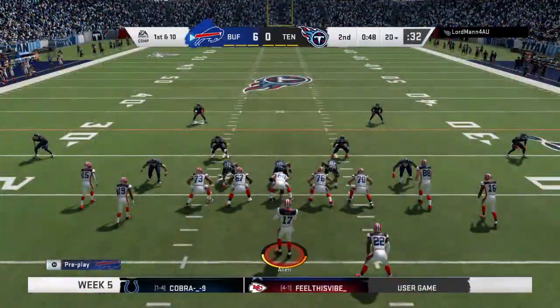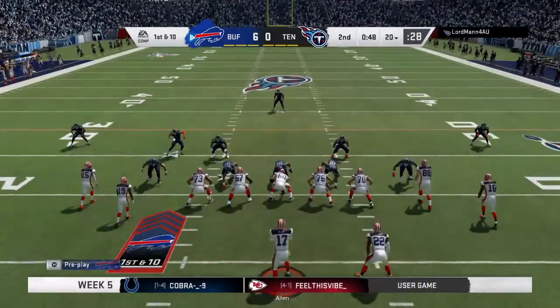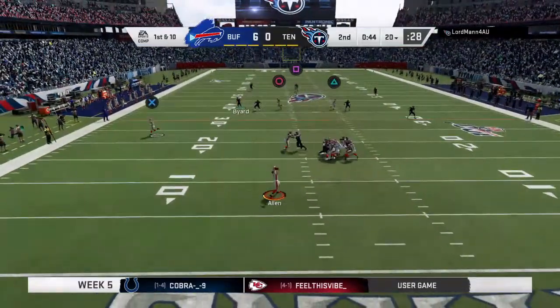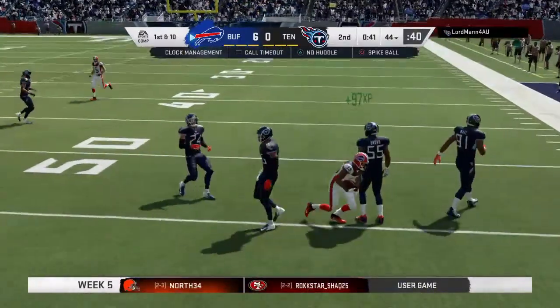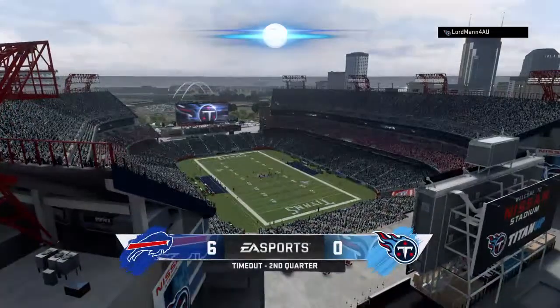The Bills come to the line to start their next drive. You're under a minute to go here in the half. Field position not really in your favor, but still time to try and move the ball and get in field goal range. Yeah, you got the lead. It's definitely a thought. Let's go ahead and try and increase it. But at the same time, I don't like the odds. I don't like where they are on the field.